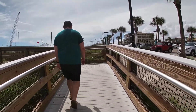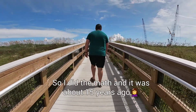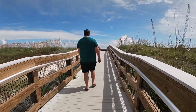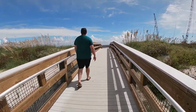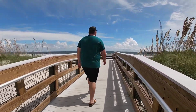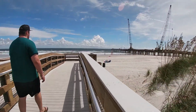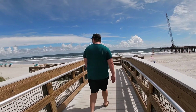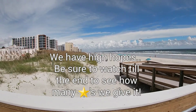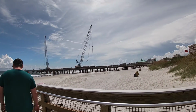Now I do have to say, the last time I was here was probably about 20 years ago, so I'm giving it another shot. I was not super impressed back then, but I'm hoping, from pictures and everything else, it looks a lot nicer. The walkways are all new, a beautiful area. Looks like they got volleyball courts over there. And then here's the pier. They're working on it.